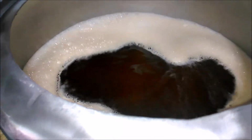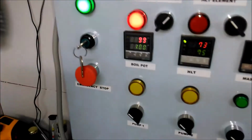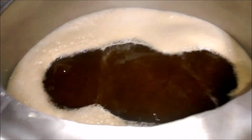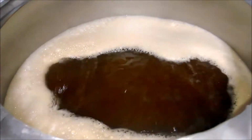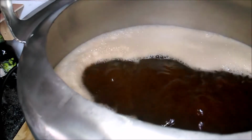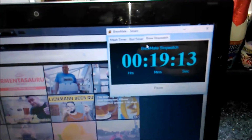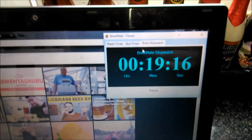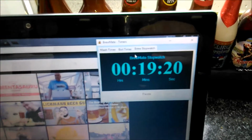Looking good so far. I'd better change that up to 100. Oh, 99. Yeah, there we go. I would say that's a boil. Yeah, I'd say that's a boil. And we hit. It was about 4 or 5 seconds. Yeah, not bad. Less than 20 minutes for a boil from 60.